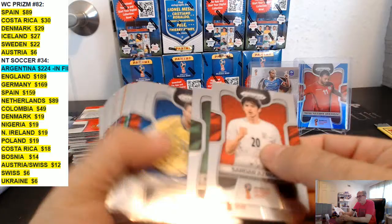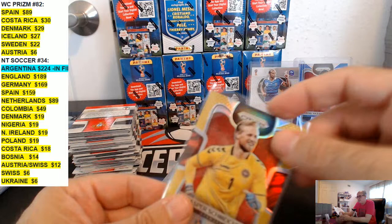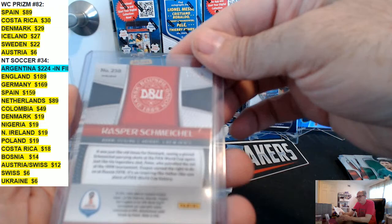Elneny, Di Maria. Got a gold. Good luck. Nice. Kasper Schmeichel, Switzerland. Could have been today's hero, but darn. Croatian goalie was Schmeichel, 7 of 10.